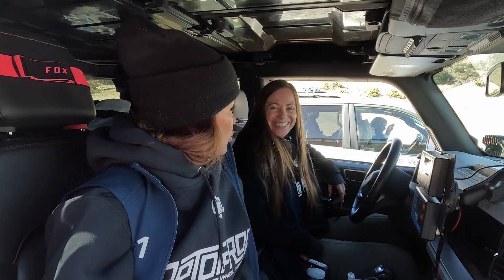Then we ended that and we came outside. They bumped us to 10:15 for vehicle tech. So now we have moved and we are over at the vehicle tech station, just waiting for things to get checked.